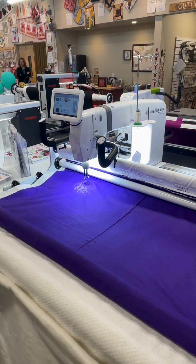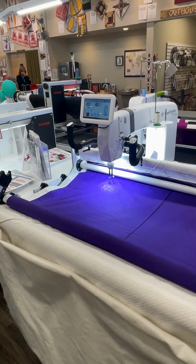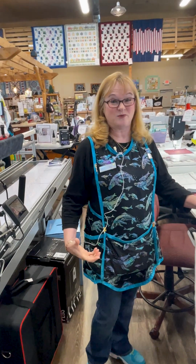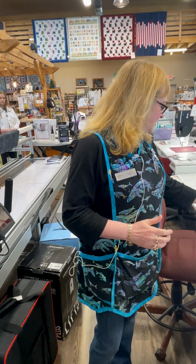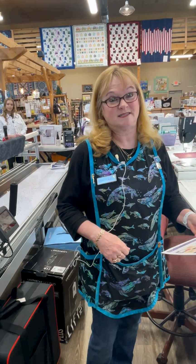We also have an Infinity 26-inch throat space machine, which is an incredible throat space. If you're wanting to do bigger quilts with big medallions and big blocks, you can custom quilt on that one. That one is normally $20,495, but this week it is $17,495. There's also a 24-inch long arm that is the Forte.